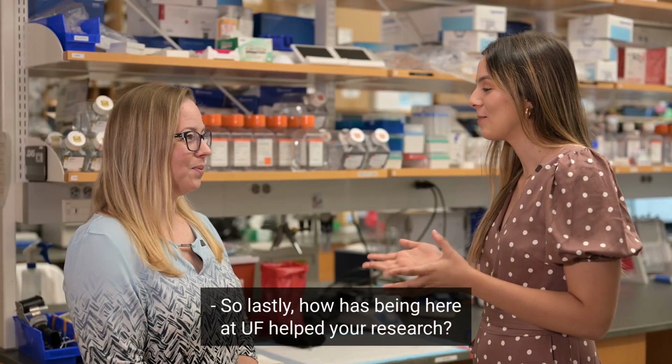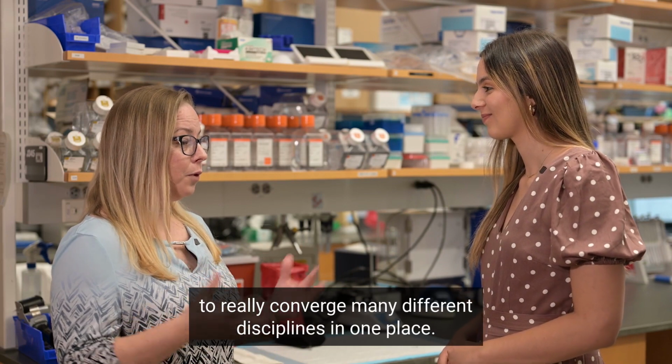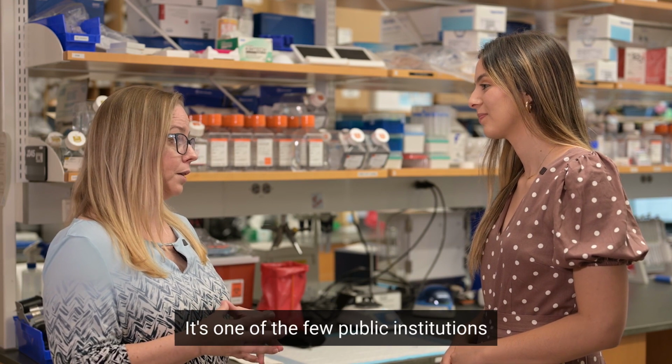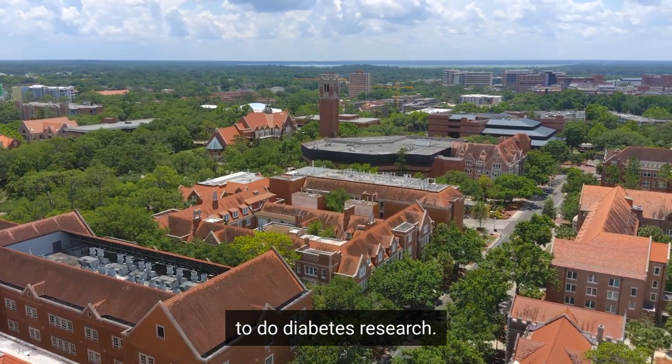So lastly, how has being here at UF helped your research? So UF is an amazing institution that allows us to really converge many different disciplines in one place. It's one of the few public institutions that have a College of Engineering and a College of Medicine right on campus. So it really is such a unique environment to do diabetes research.